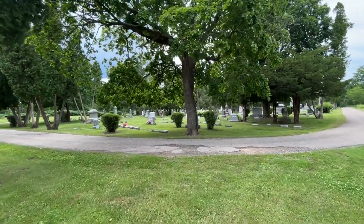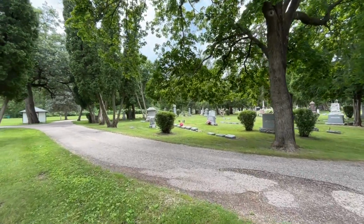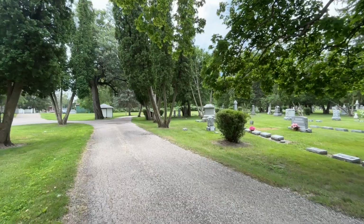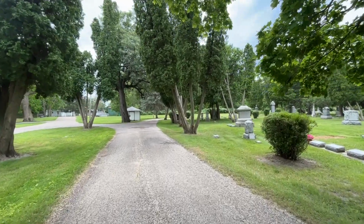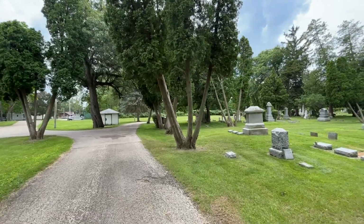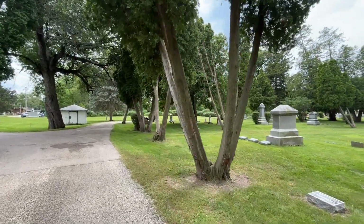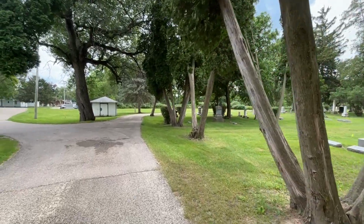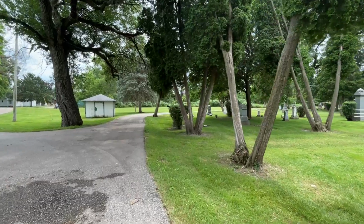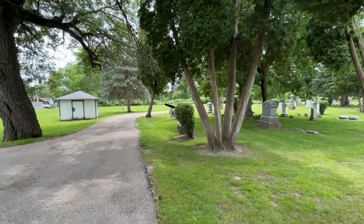I'm going to tell you the stories about some of the people that I know a little bit about in this cemetery. But this place is very heavy on history, war veterans, Civil War soldiers, you name it. There's some interesting people here. Not many people have heard of this cemetery or of this town, but it is a very fascinating place to come and check out. It is one of my favorites. This is not too far away from where I grew up at. So today we're going to walk around and I'm going to show you a couple of things.